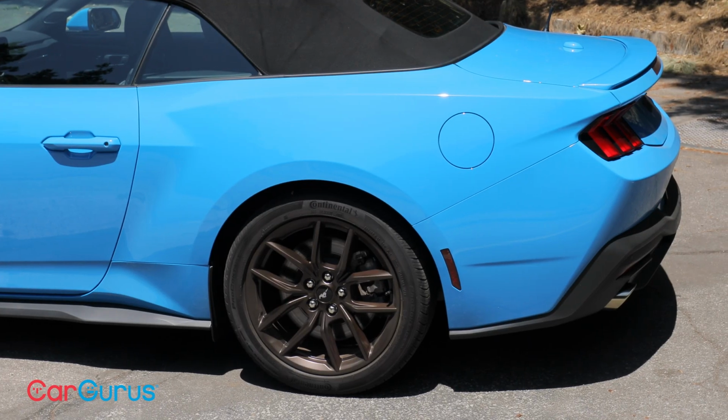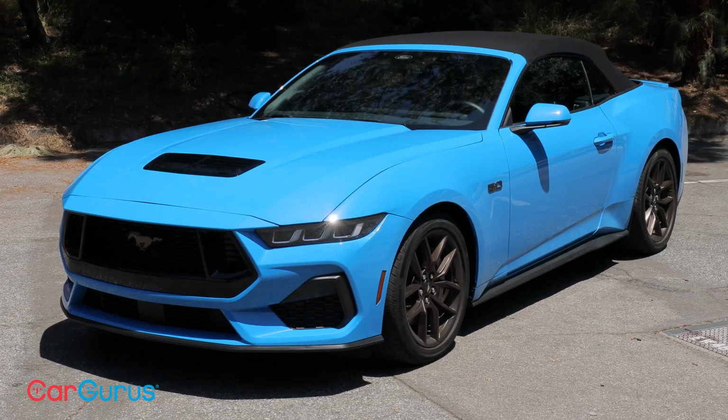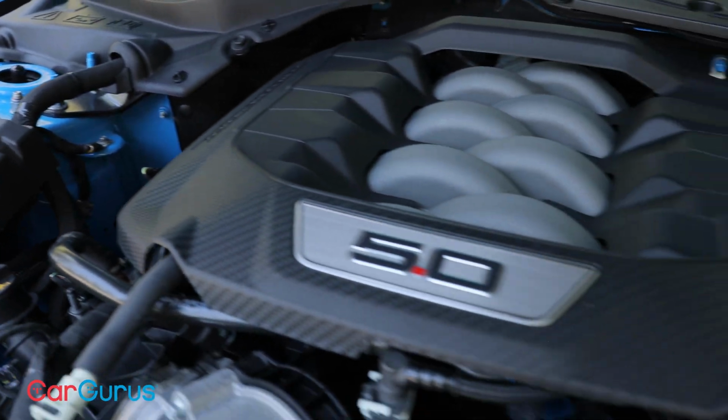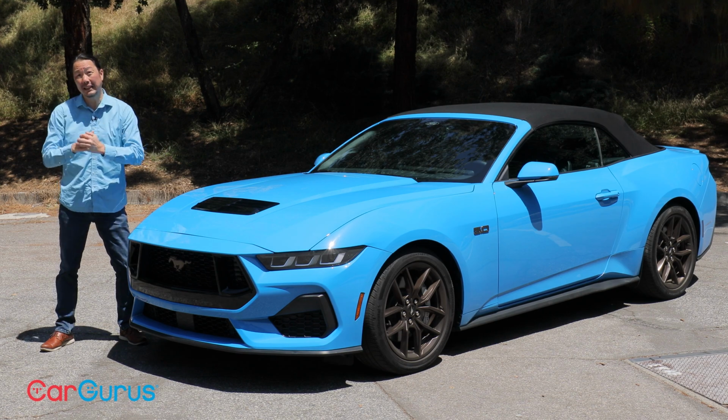Now, Ford calls this the all-new 7th generation Mustang, but in my view it's more of a 6.5 generation because it shares a lot of its underpinnings and engines with its predecessor. But it did make improvements where it really needed it. But we'll get all into that shortly.